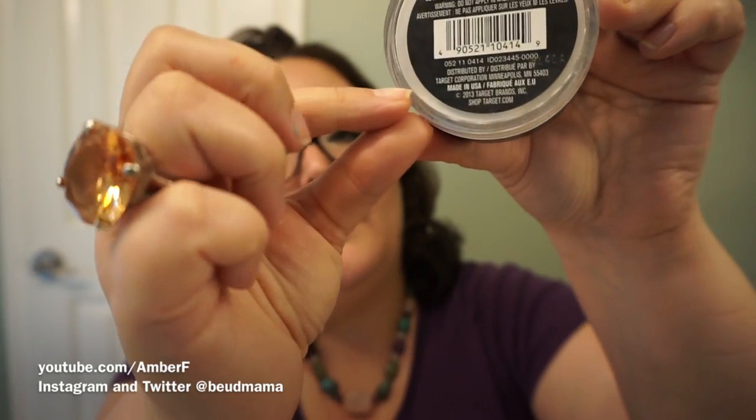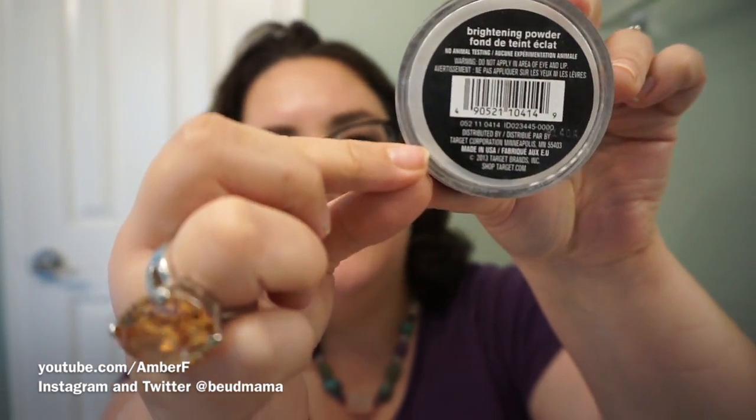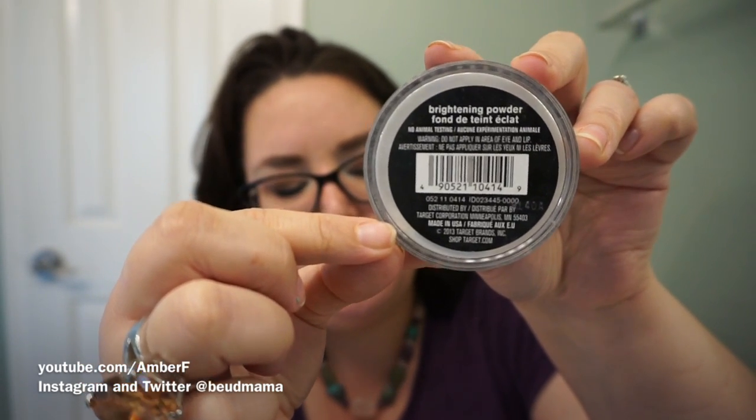And now we're looking at down here. So I probably only have a week, maybe 10 days left in this powder, and then I'm going to move on to, I'll go on and show you.